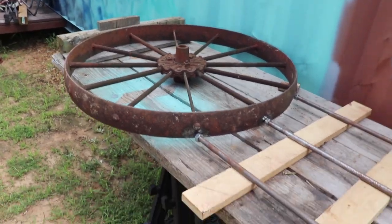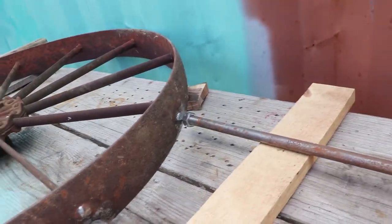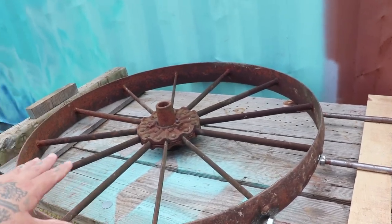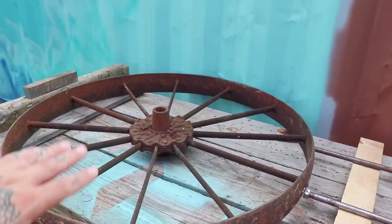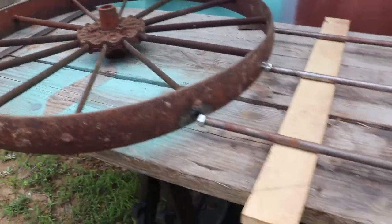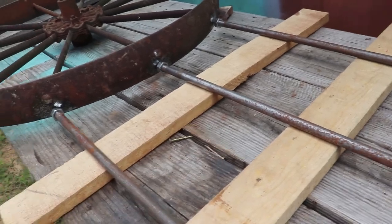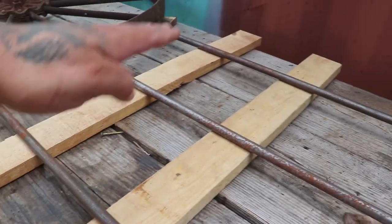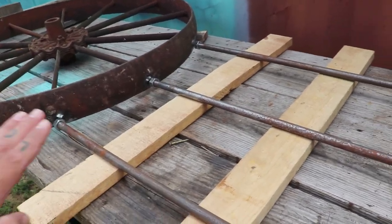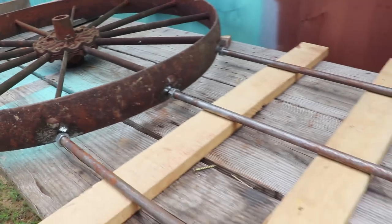Alright, here's what we're working with. I got all that ground down, fairly clean metal. Okay, I got my wagon wheel on the table, centered kind of level for the most part. Then I took these boards here, old pallet boards, they're roughly the same thickness, laid them across, laid my rods on top of those to keep them the same center on the wagon wheel.